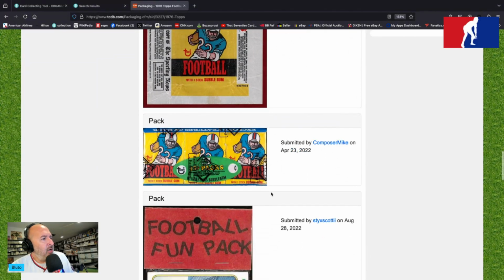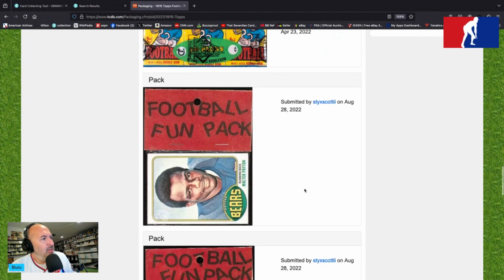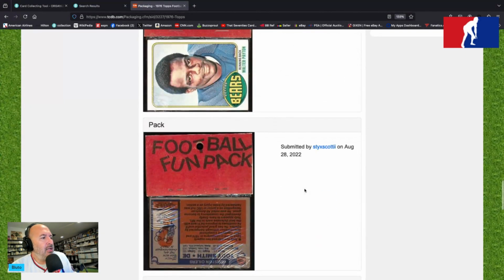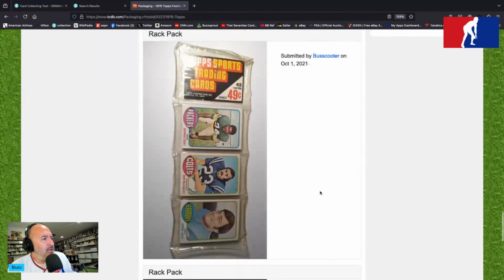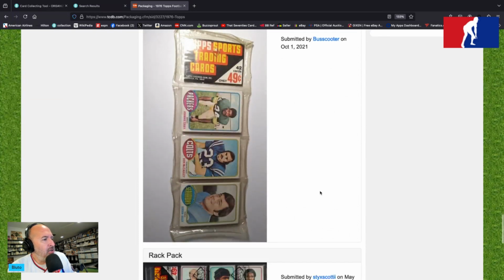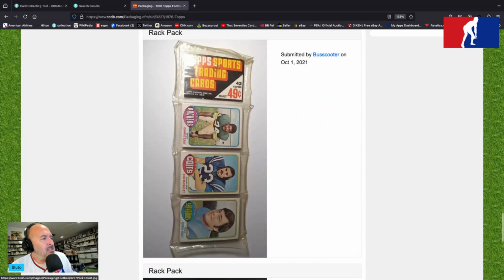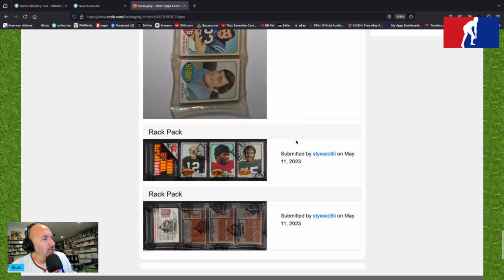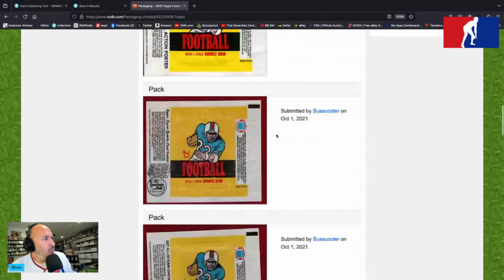There is a wax pack, rack pack, 15-cent packs for a price of undetermined nature. There's a football fun pack. I'm sure that is what's called a repack these days. And then there is the legit rack pack with Johnny Gray, Don McCauley, and Gordon Jolly. If I had it all to do over again, that would be my second son's full name, Gordon Jolly Keating. That would be awesome. And there's another rack pack, and away we go.